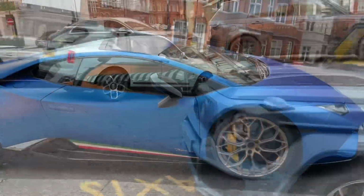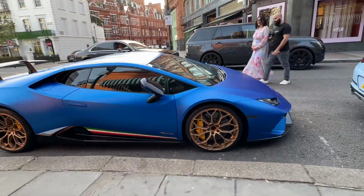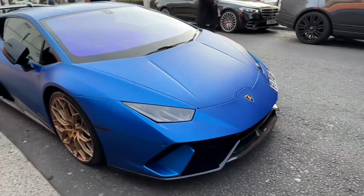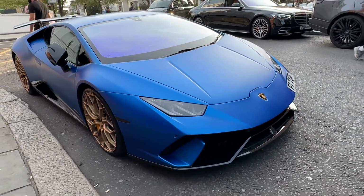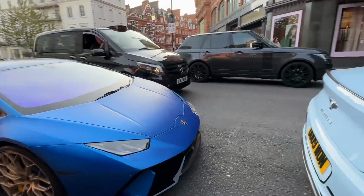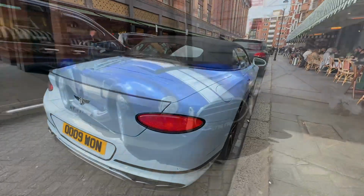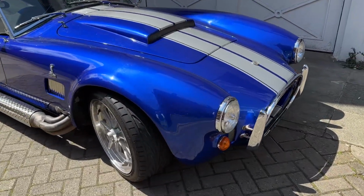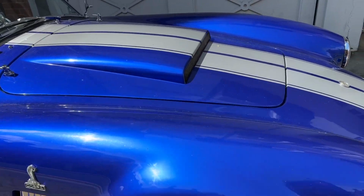Now, of course, we're outside of Harrods, so we're expecting supercars. And here is a Lamborghini Huracan Performante in a stunning matte blue with that tricolore on the side and those gold wheels. Love it! Wow, look at this AC Cobra. It is looking stunning in that blue.